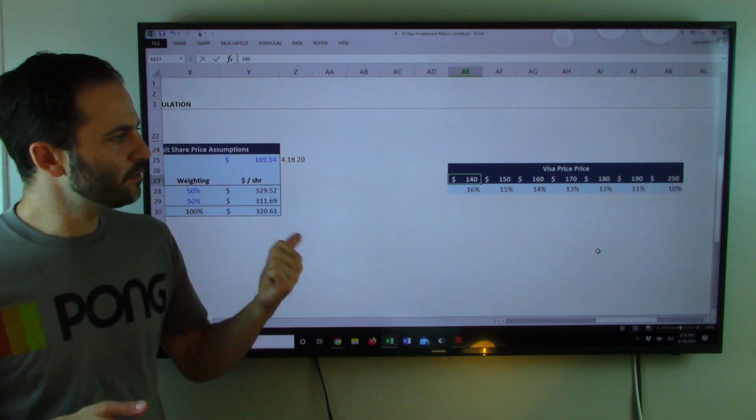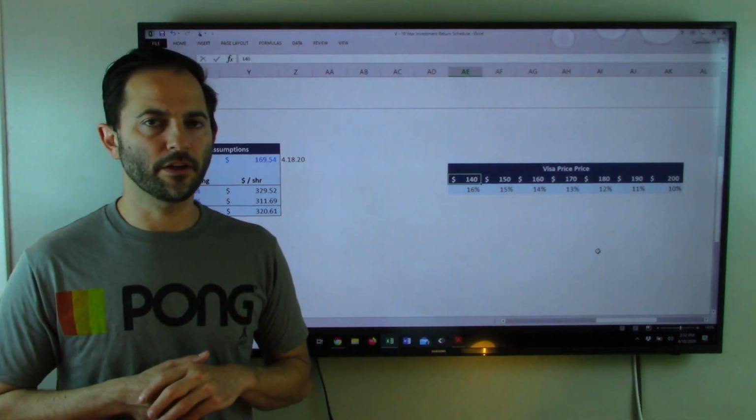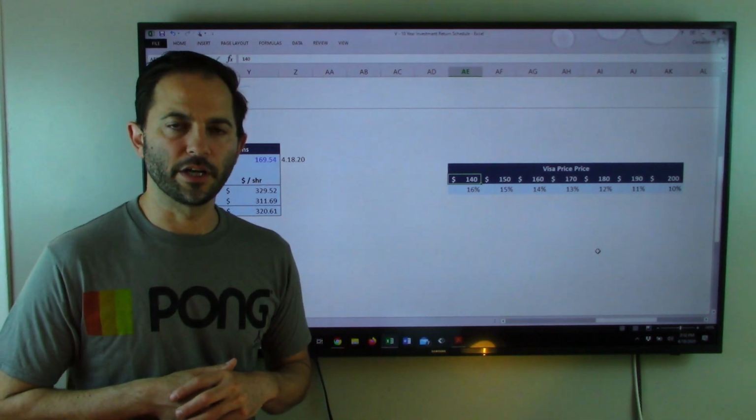Okay, so this is Visa, a quick review of the intrinsic value and a quick review of where we think the stock price could be.